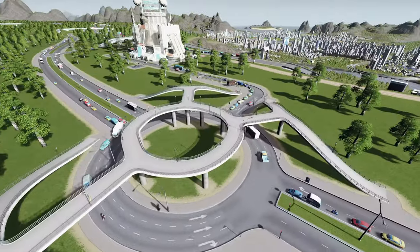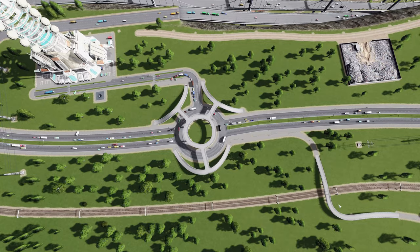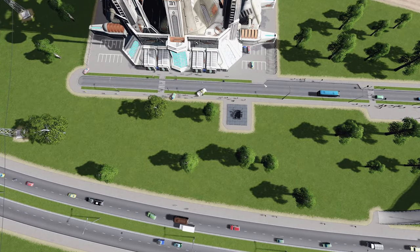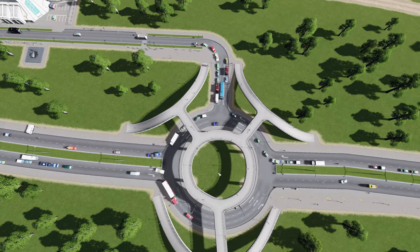Okay, I think we've solved it. I've stuck a roundabout on here as well. You've seen me do it before, and I put the walking paths over the top so they can still cross over and get over to here. This over here, some are taking the metro, some are taking the buses, so we haven't got a build up of traffic here, which is fantastic. This traffic's all moving freely, which is great.